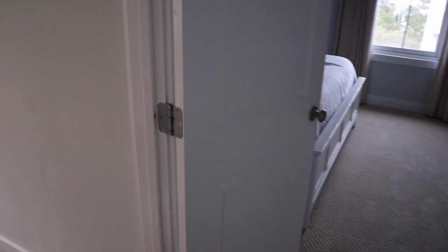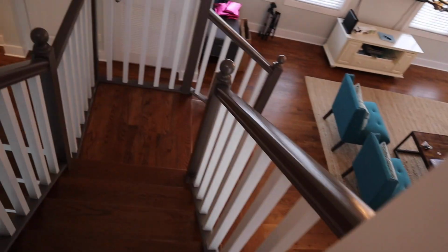For that reason. Alrighty, so back downstairs. Now I will show you the first floor.